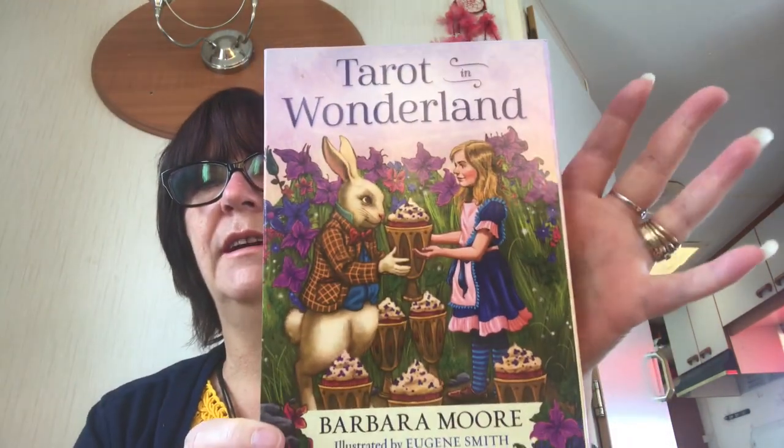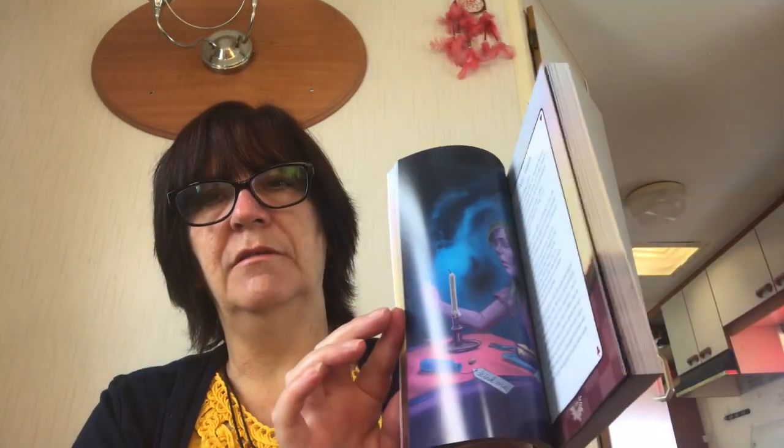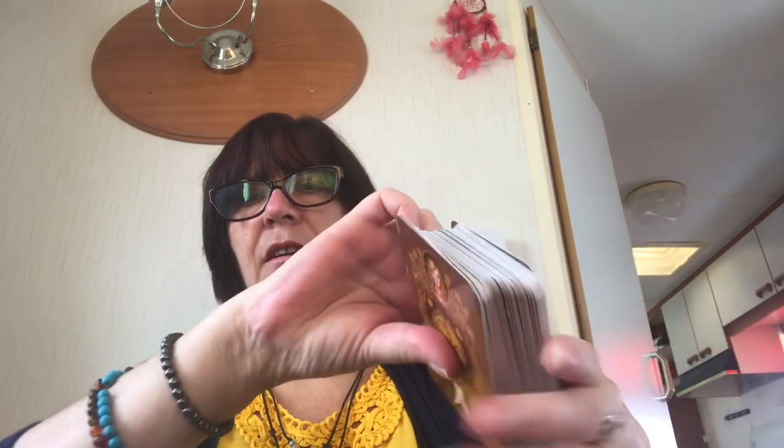The first deck that I've started working with since being here is the Tarot in Wonderland by Barbara Moore. I bought this when I was at home, so I had to look at it. It's got such a big book, such a gorgeous book with it, but I wasn't sure what I thought of it. It was so different from my usual decks, kind of a cartoony sort of thing, which I've never really worked with before.